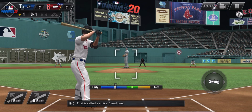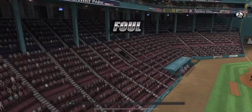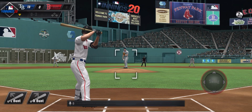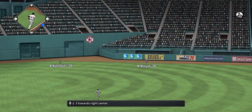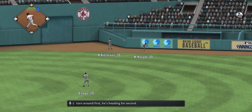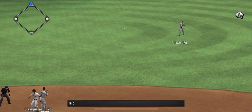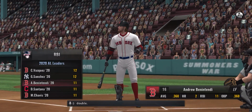That is a called strike. 0-1. Up back and out of play. A pause and now the pitch. Swing, and the ball is directed towards right center. Vasquez takes a turn around first. He's headed for second. And he'll get in there standing up with a leadoff double.